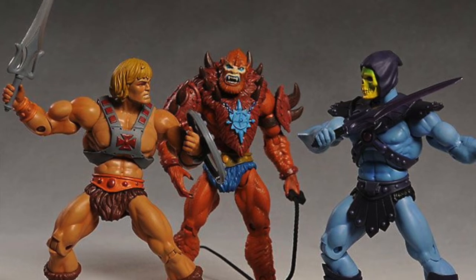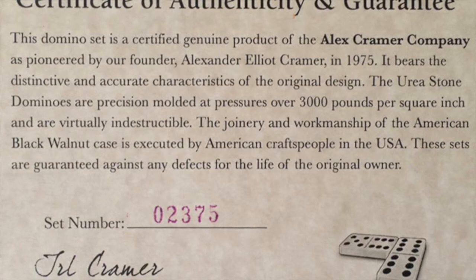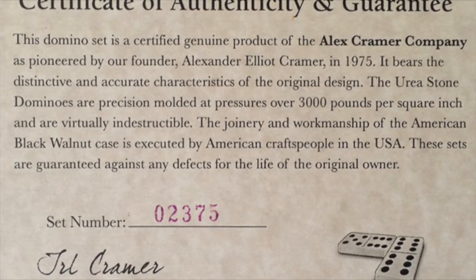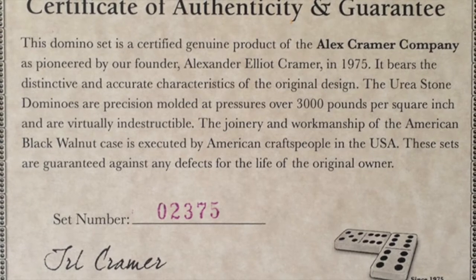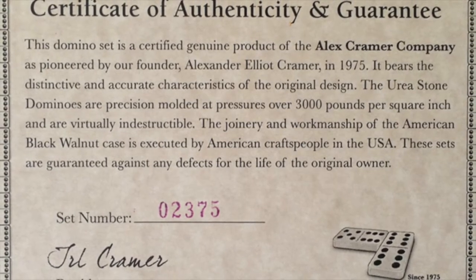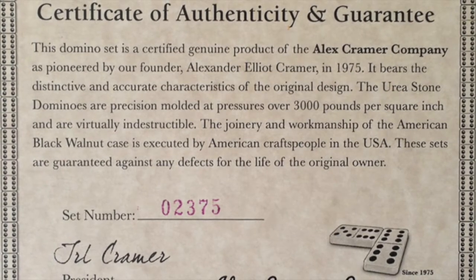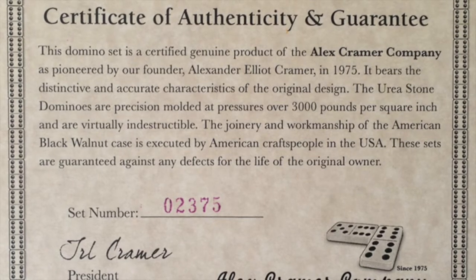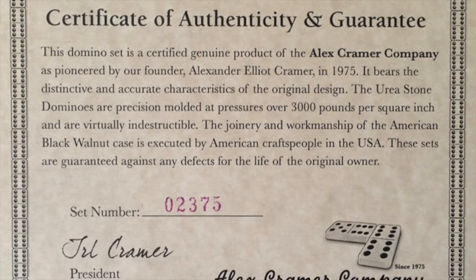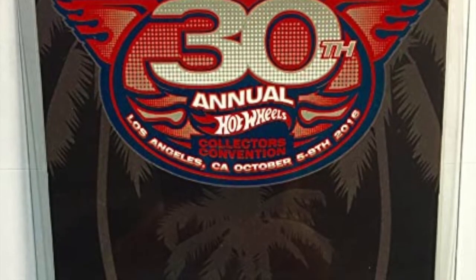Today, we're going to talk about limited edition items, and specifically items that are numbered, or if you will, where the production run is given as part of the item. You'll see this a lot on things like certificates of authenticity, where they will say, this is number 02375 out of X number. Well, this one doesn't say what the total run is, but you get the point. You've seen that, and this shows up on toys quite often.